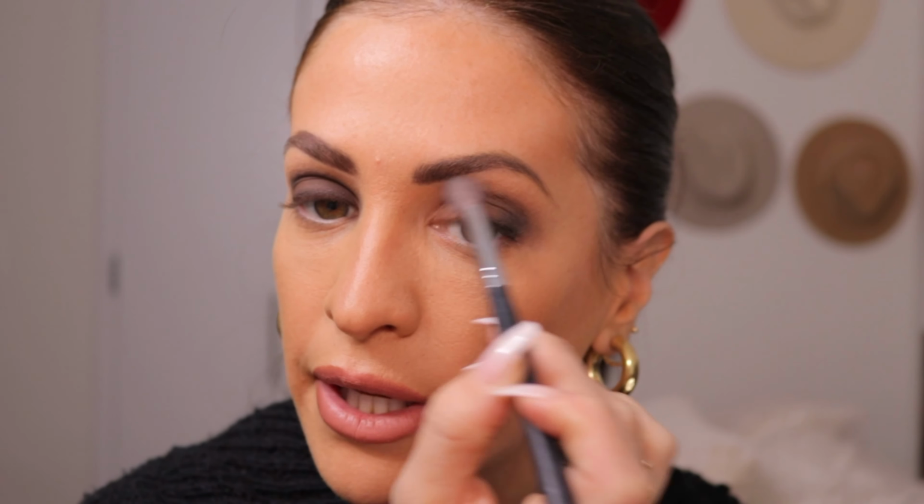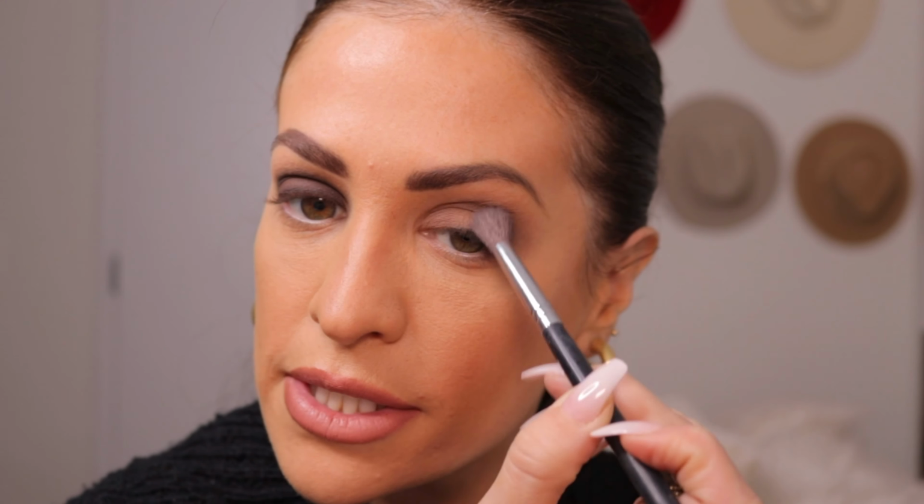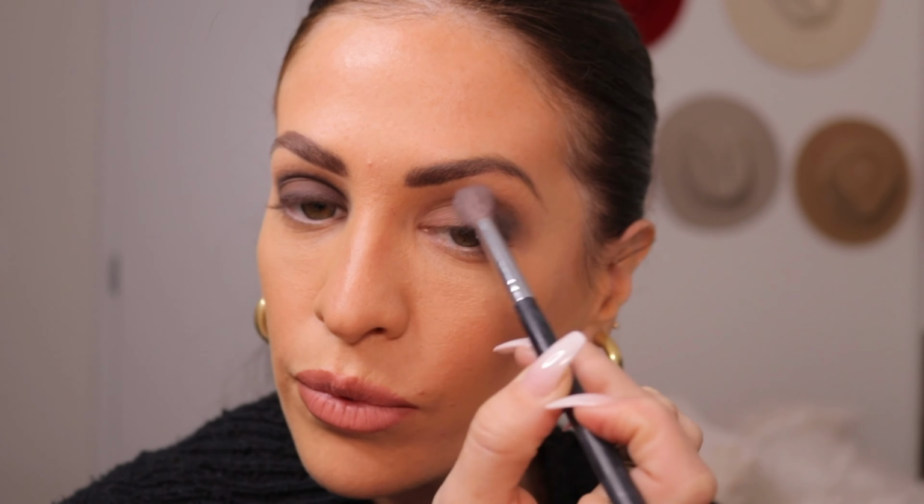I'm going a little bit in here, but not too much. I'm focusing really on keeping the shadow on the outer corners of the eye, and I'm bringing it above the crease. Because you wanna remember when you have a hooded lid or a little bit more of a droopy lid, you want to make sure that when you look straight, the shadow doesn't disappear. So I wore my hair in a ponytail because I'm actually giving myself even a little bit more of a lift than I have.